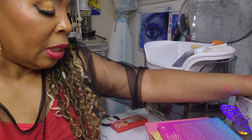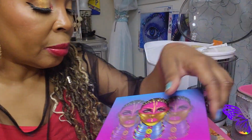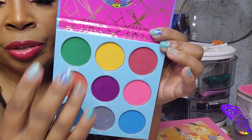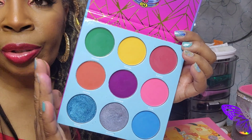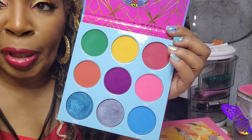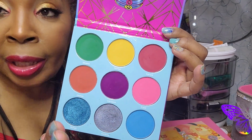And this is so pretty. You should pick it up. This is just so nice. The Warrior 3. Now this is Juvia's formula. So with Juvia's formula, you cannot go wrong. At all, you can't go wrong. So these matte shades just blend out so nicely, and you can mix them together. You can use them to help blend out a shade so that the lines aren't too harsh. And we could do a lot with these. You could do a cut crease, you could do a lot.